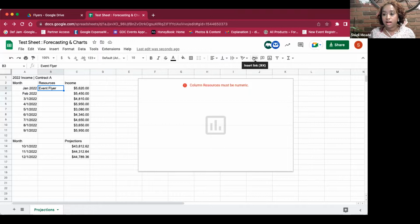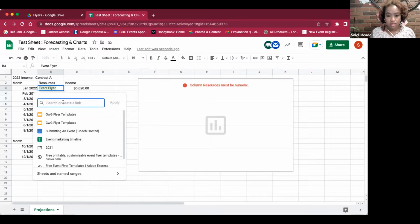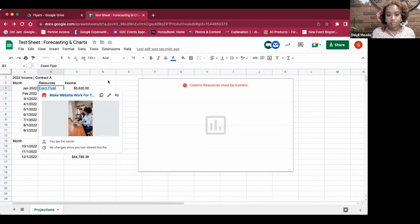And then here you can insert a link where you see the hyperlink, or you can go to insert and then go to link. And this is another cool thing, because you're in Sheets and Drive already, some things will just pop up down here. So I went ahead and pasted that link in there, and now you can see that this event flyer is attached to that resource column, and you even see a thumbnail of it right there.